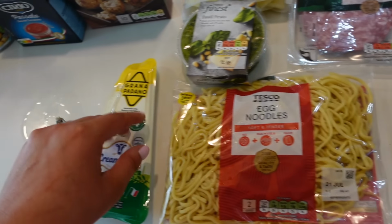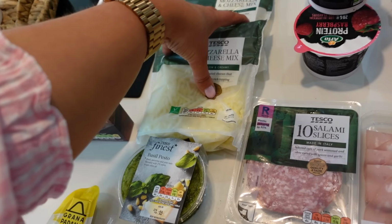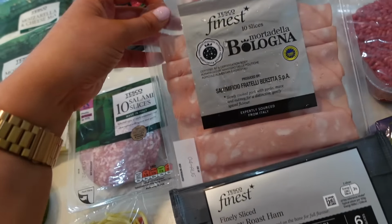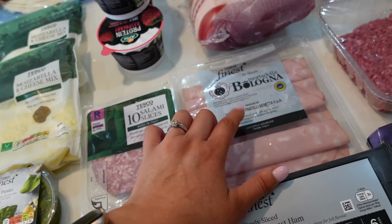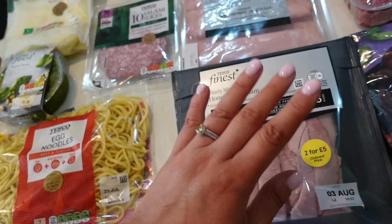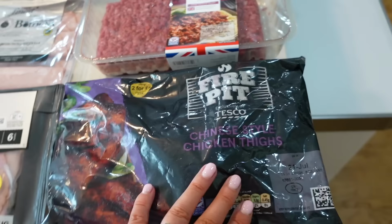Grana Padano cheese, egg noodles, basil pesto, 2 packs of the mozzarella cheese mix, salami, mortadella. Oh my god, this is so nice, by the way. I used to be really put off it because of the way it looks and the texture, but it's so tasty. If you've never tried it, really recommend mortadella. Honey roast ham, Chinese style chicken thighs. I love this fire pit range.